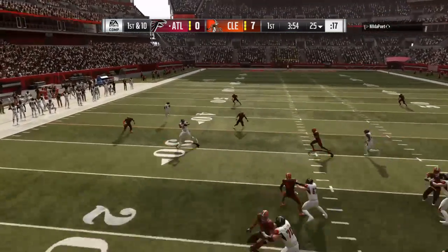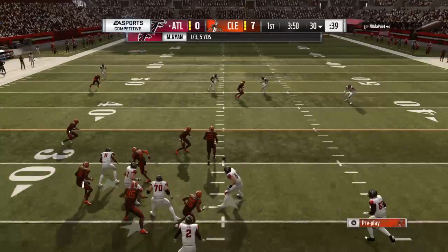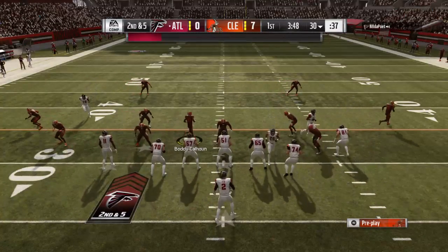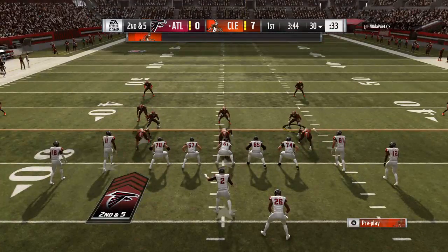From the gun, it's Ryan. He completes it to Julio Jones, and he'll be brought down right at the 30 here. 5 yards on the catch there. Brings up 2nd down. I think defensively you're okay with that.